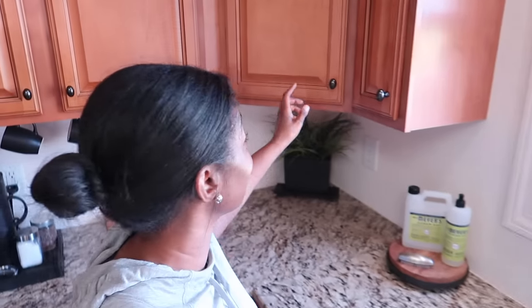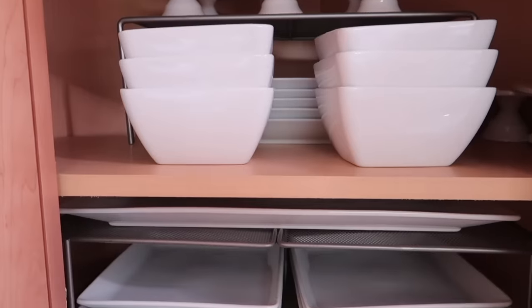This cabinet here has changed quite a bit. I got rid of a lot of dishes. This cabinet now has all of my dinnerware in it. I used to have dinnerware back here as well, but you guys will see when we get to that cabinet, there's no longer any dinnerware in that cabinet. So let me share with you guys what I've done in this cabinet, okay?